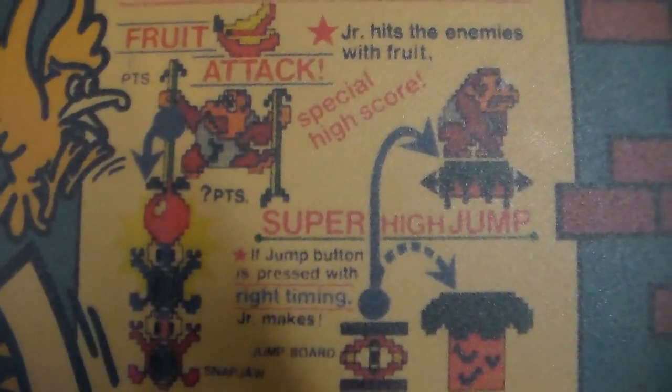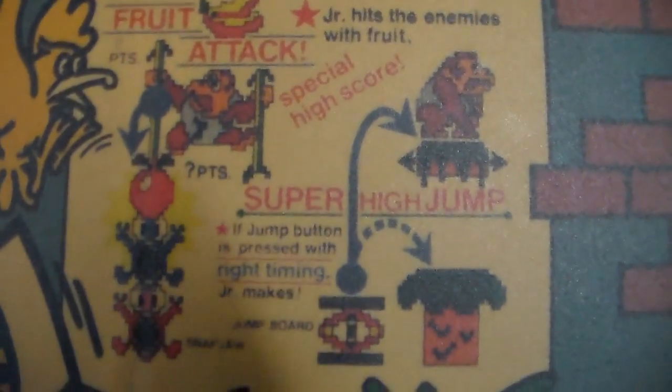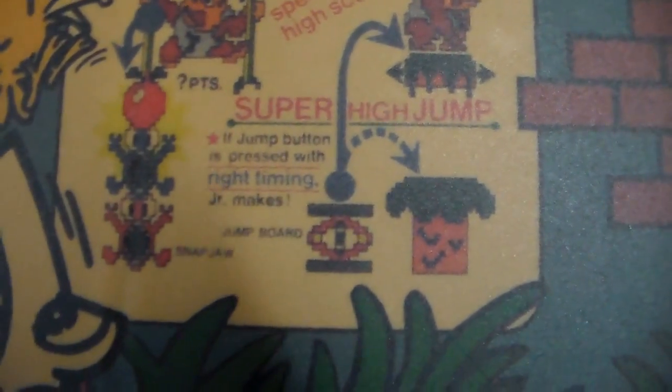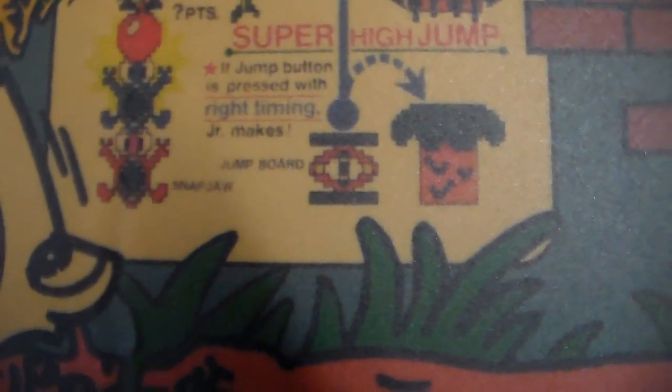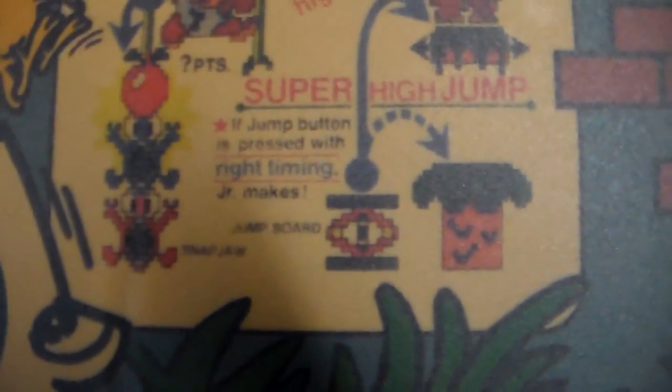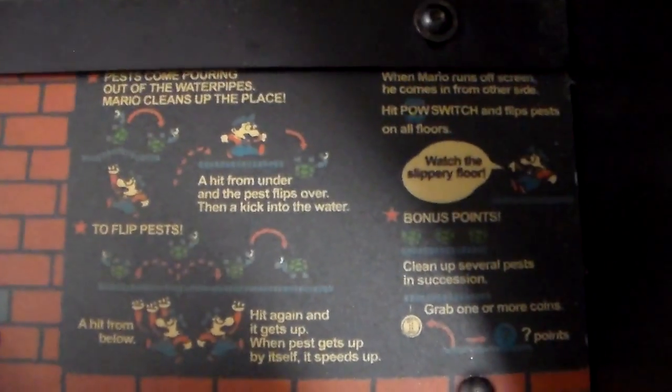Fruit, attack, points. Junior hits the enemies with fruit. Special high score. Super high jump. If jump button is pressed with right timing, Junior makes... I love how they left it how it was originally. They didn't clean that up or anything. Jump board, snap jaw. All right, and then over here to Mario Brothers, which is an awesome game, by the way.